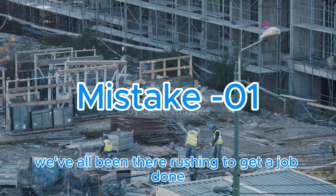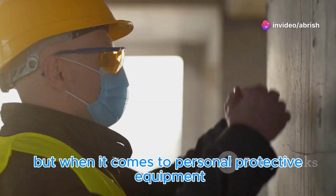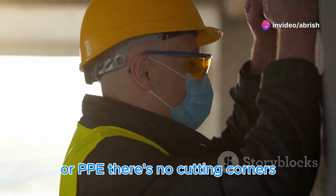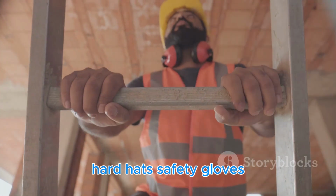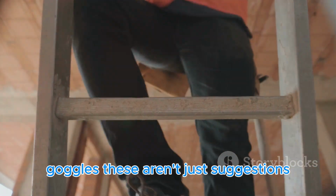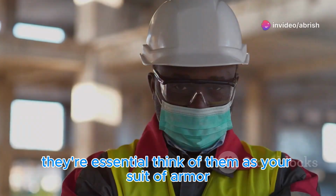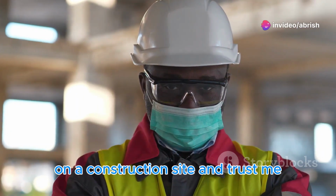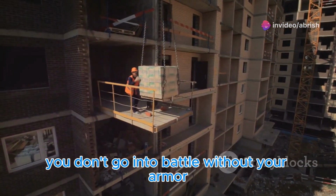We've all been there, rushing to get a job done, tempted to skip a step or two. But when it comes to personal protective equipment, or PPE, there's no cutting corners. Hard hats, safety gloves, goggles. These aren't just suggestions, they're essential. Think of them as your suit of armor on a construction site. And trust me, you don't go into battle without your armor.